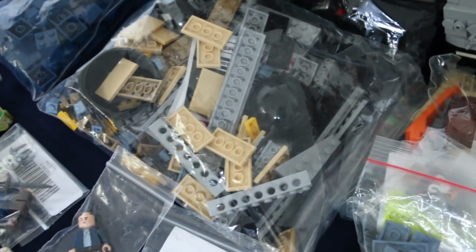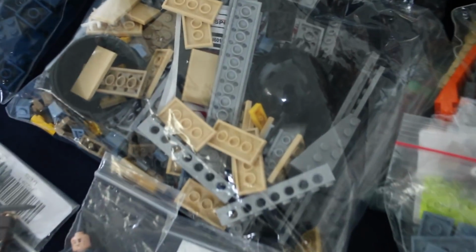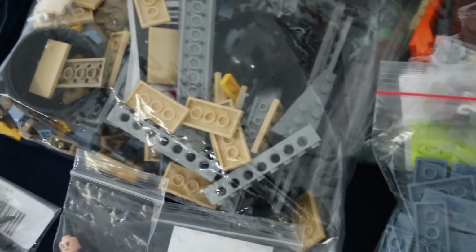Parts from a free set draft that we did at BrickFair. So there's a lot of interesting pieces in there, plates and tiles and whatnot. Of course those will be going towards the special project that I kind of already mentioned.